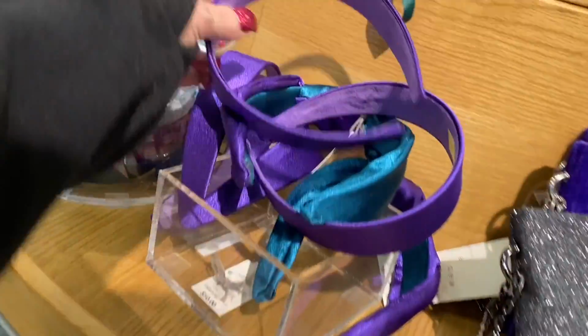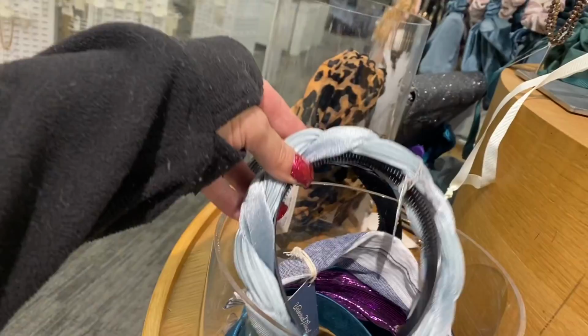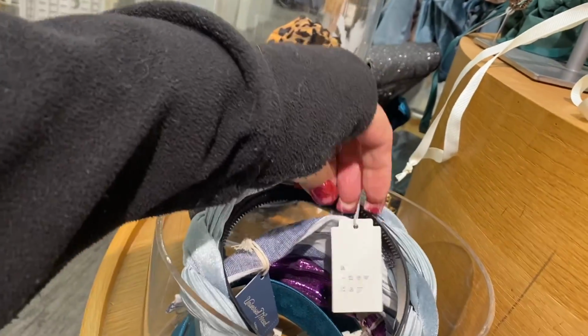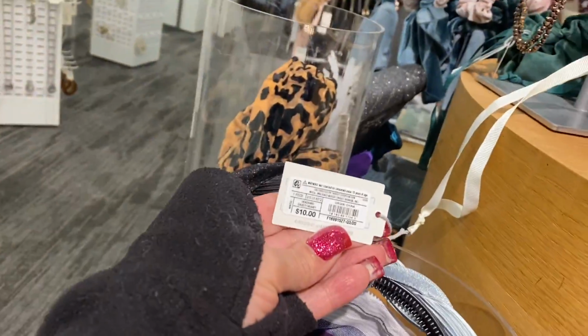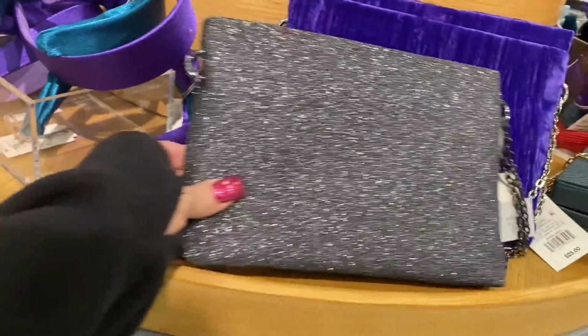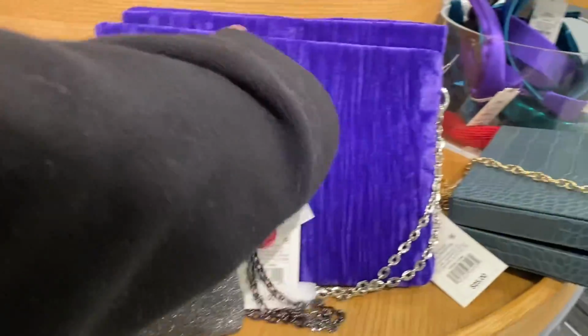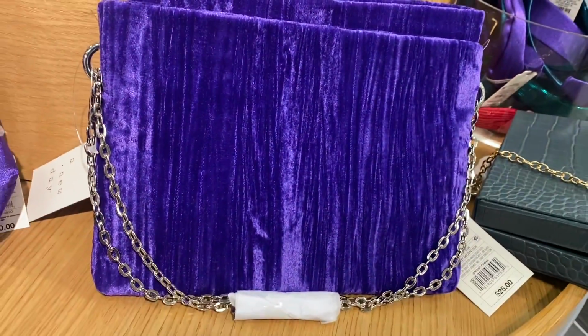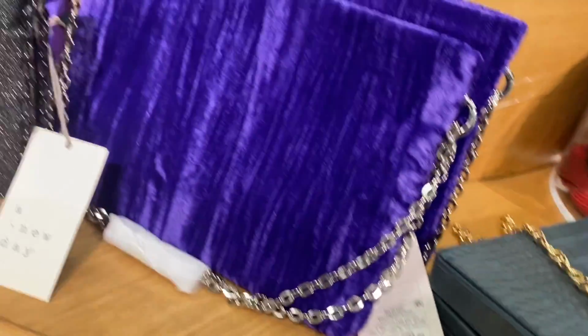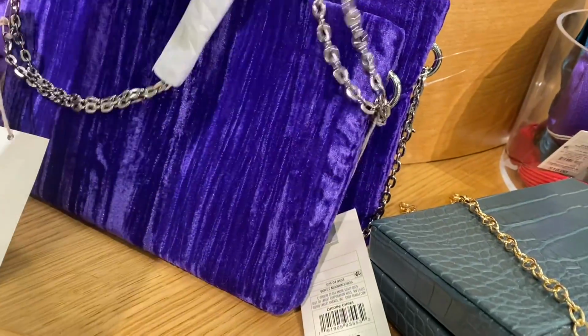That's very pretty. Then you have some more headbands over here. So this one is Buy a New Day, and that one is $10. I like this bag. This one is $25. Buy a New Day, and look at that purple. Isn't that pretty? So that purple is $25. I'm loving the chain. Beautiful color.